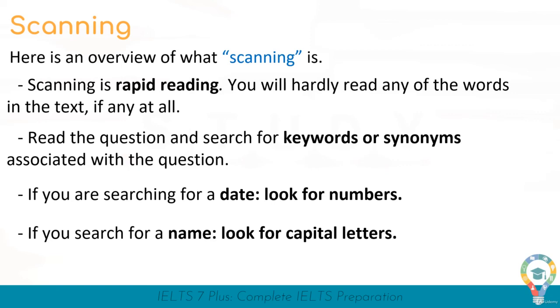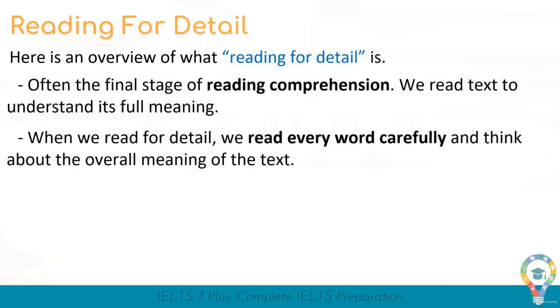Remember that if you're looking out for dates or figures, you need to look for numbers. And if you're looking for the names of things, you need to remember to look for capital letters, just like in our example. And here is reading for detail.